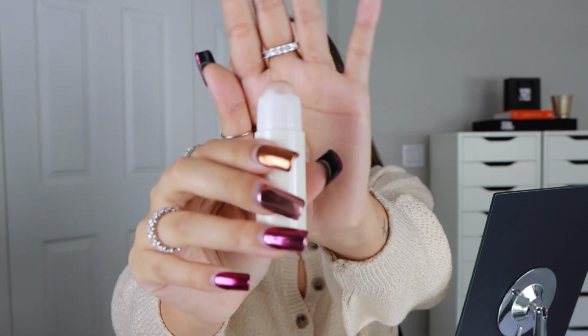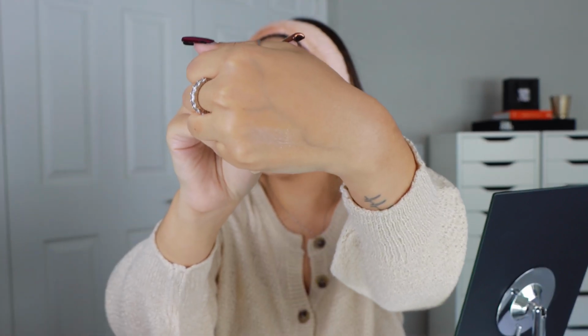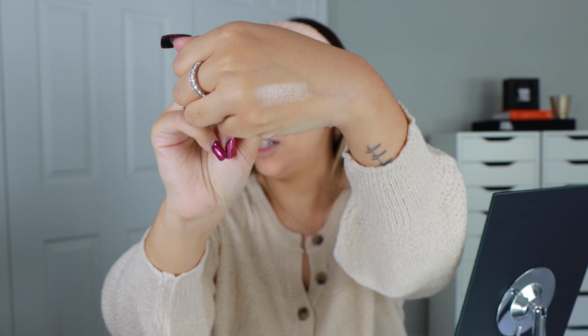Let's move on to highlight. And I'm excited about this one because the color looked so gorgeous. Let me swatch it real quick. Oh yeah. So this is in the shade Cava, and it looks like this. So pretty. And then here is the swatch. It's so gorgeous. I really like it.